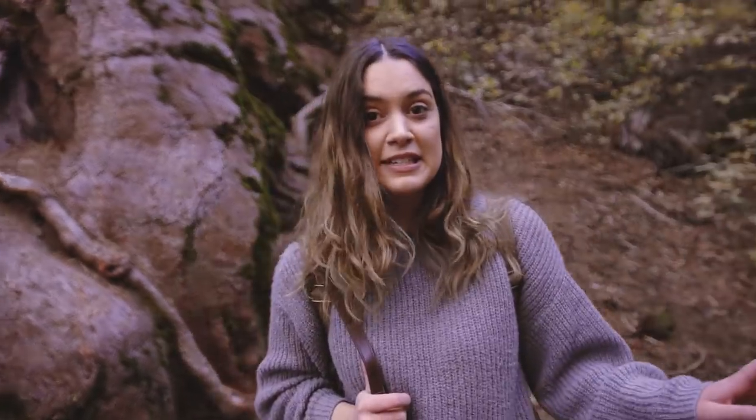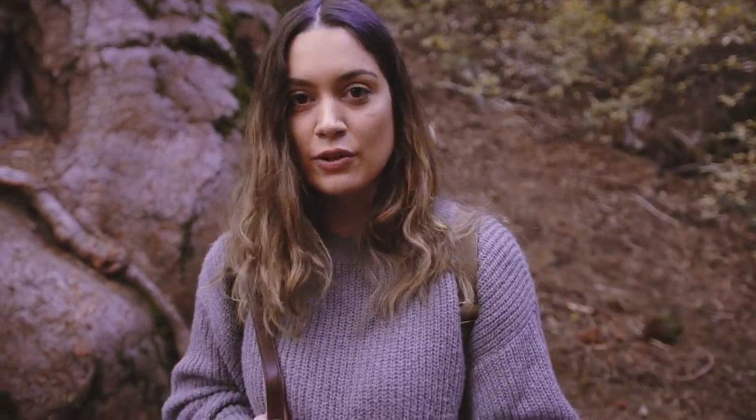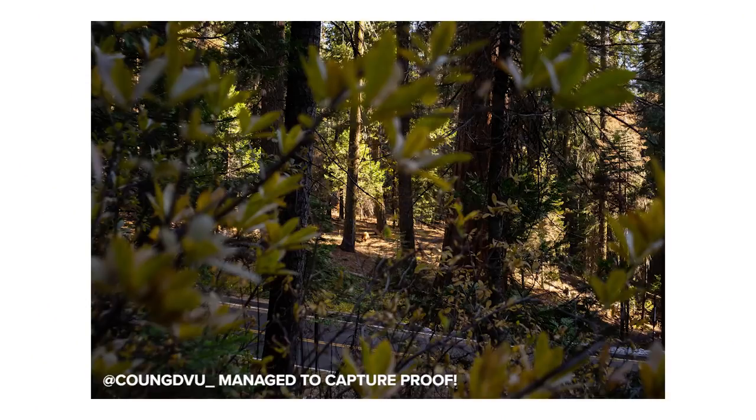We were just minding our own business, taking photos of the giant sequoia trees, and I can't believe we just saw a bear. It didn't look like a full-size bear, but yeah, I can't believe we finally saw a bear in Yosemite. But yeah, we definitely walked back to civilization when we saw that, because that was terrifying.